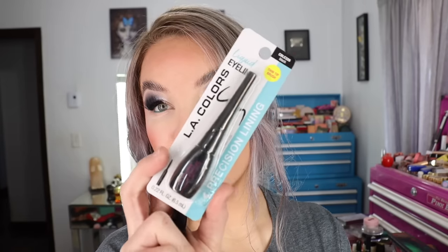I'm doing a Saturday haul for you guys today, and I'm going to start off with a repurchase, and this is from LA Colors. It's their liquid liner. I had hauled one of these a couple weeks back, and it's kind of my new favorite liquid eyeliner. So it's this guy right here, and it's just in the black.